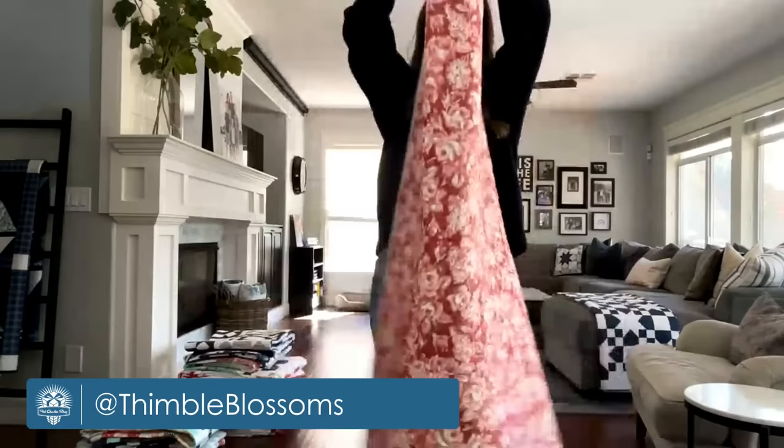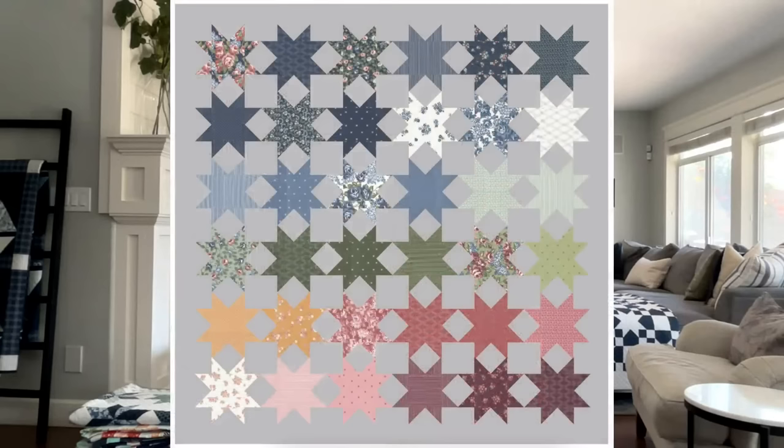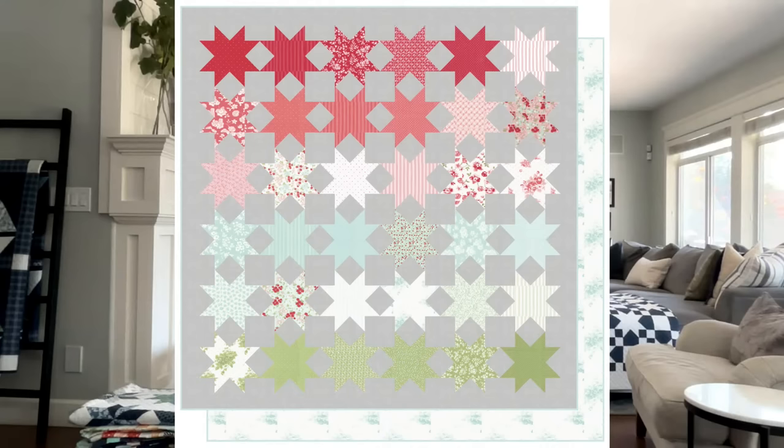So this one I also mocked up in Lighthearted. I think you guys have that one. So that's the Sunnyside one. There's the Lighthearted one. And I loved it in Lighthearted, so I will be making that one. I think my mom's making that one too, so we'll have to share those once we get them made.